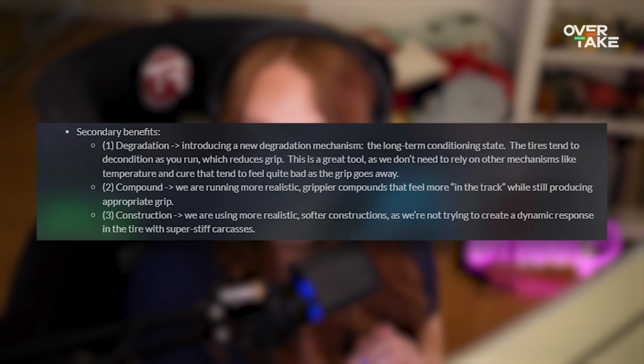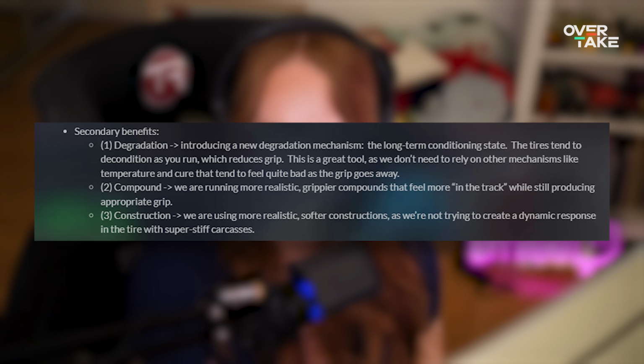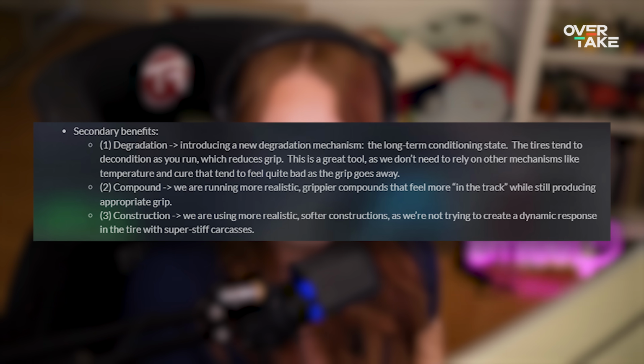This also has benefits with degradation, and they're introducing a new degradation mechanic called the long-term conditioning state. It should mean that the tyres naturally get worse as you drive on them and use them, which means they're less reliant on using heat to show that you're losing grip. Supposedly, in my head, this means that if you completely fry a tyre, it doesn't stay completely cooked at like 1,000,000 degrees for the rest of the race, but we'll have to see.